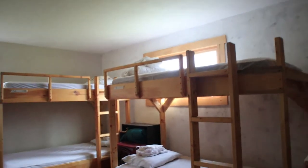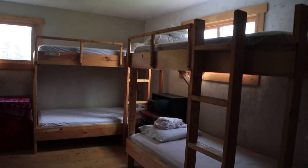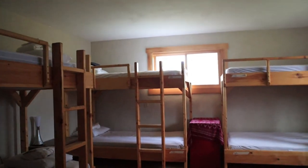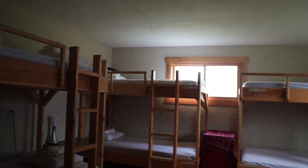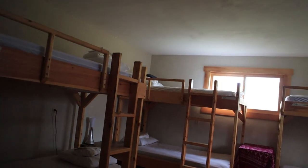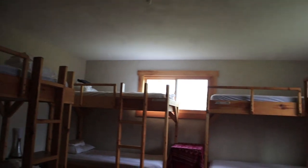So this is our monkey area. We've got three rooms like this that can sleep about 18 people. If Solar Nova Scotia was ever doing a retreat or something like that, this is a good place for that kind of thing. The sea comes up, and Wayne's lab as well is coming up.